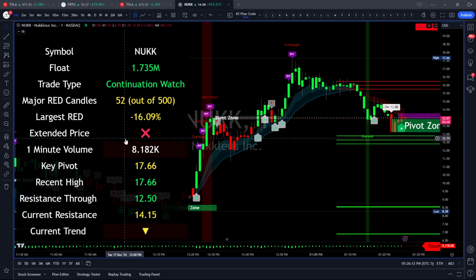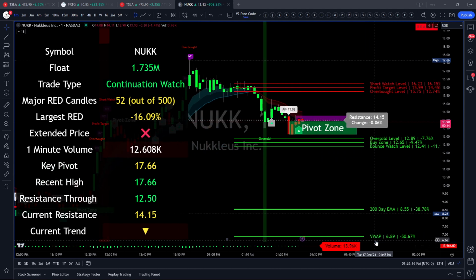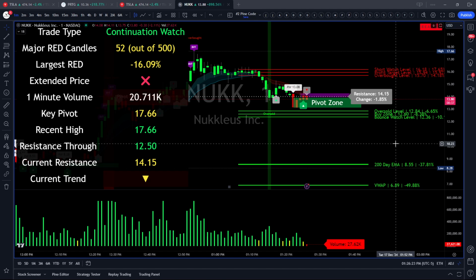Right now, the price is not extended. The volume on this current candle is now 10,000 shares. You can see that down here in our volume histogram at the bottom as well. Volume is listed at the bottom on that tag, 15,000, now 20,000. Want to see that get up a little bit.